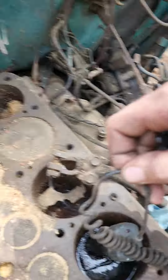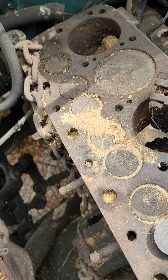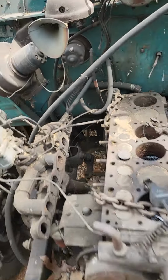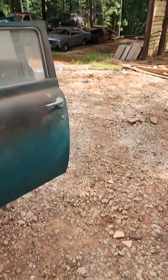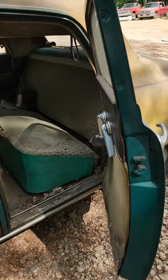Look at this, all the sludge in the engine. See this? Look at that. You know what the coolest thing about this is? We'll take this car and we'll make it look new again.